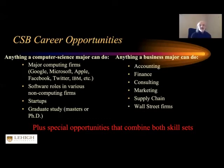Our computer science students do very well, both with traditional large software firms, Google, Facebook, etc., but also startups. Many go on to graduate study. And of course, many companies that you might not think of initially as being computing firms actually do have large data science and information technology operations, and are also very good targets for our students.